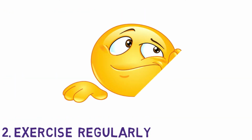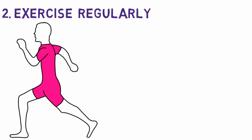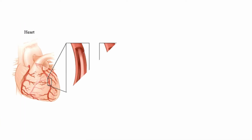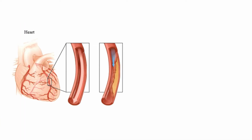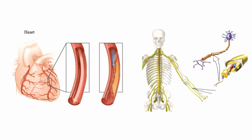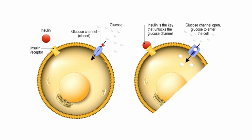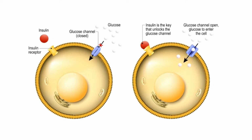The second way is to exercise regularly. I know you have heard a lot about exercising, but it has actual benefits in managing diabetes. Exercising for at least 30 minutes every day helps to reduce the risk of diabetes by at least 25%. Not only this, but physical activity also helps control blood sugar levels and lowers your risk of heart disease and nerve damage. Another interesting benefit of exercising is, if you have diabetes, being active makes your body more sensitive to insulin, which helps manage your sugar levels.